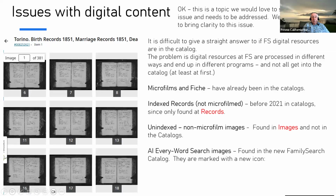Now, the new player on the block is the AI Every Word Search program, which is great because it's a good program, and everything that's being put into this is being put into the FamilySearch catalog. You will find in the catalog now all the collections that are going to Every Word Search, and they're going to be marked with a new symbol. You're going to see a little symbol that looks like a page of text with a couple of stars up in the corner. That's to tell you that that's found at Every Word Search, and it's also in the catalog. So hope you're not totally confused, but this is kind of the state of where we're at right now.